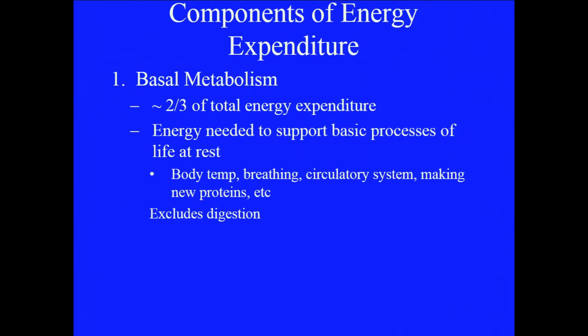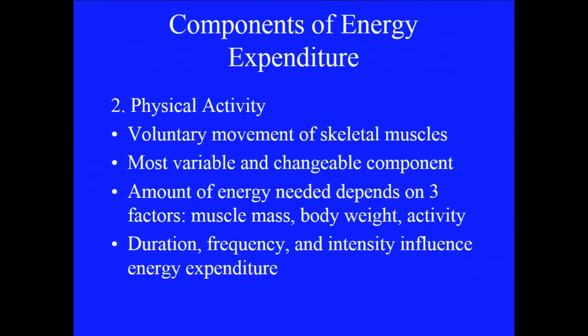Okay, and then the second one of the energy expenditures is physical activity, and that, as you can see, is the most variable one and the one that's most changeable. And I think that makes intuitive sense, right? It's variable because it depends on how much physical activity you do.